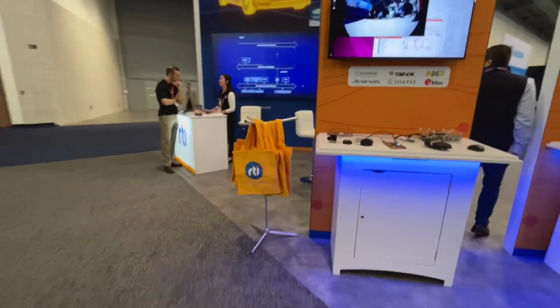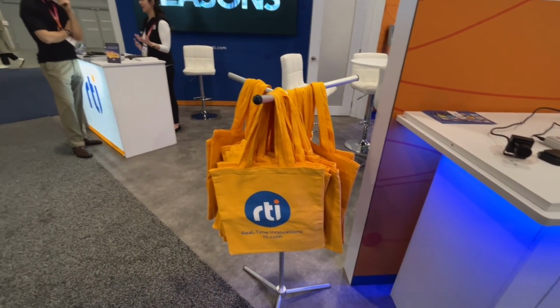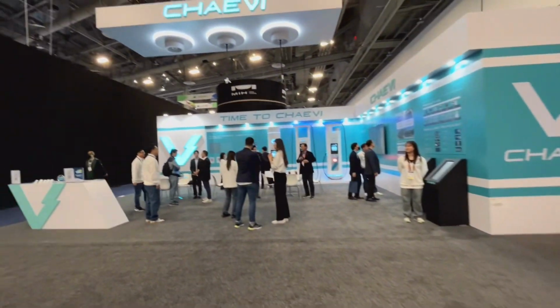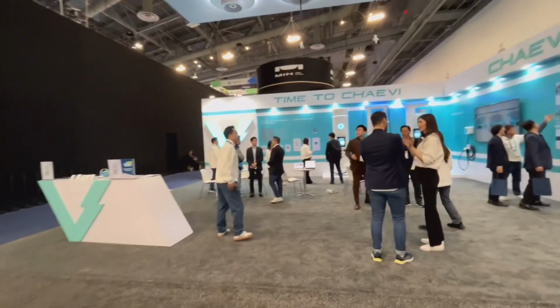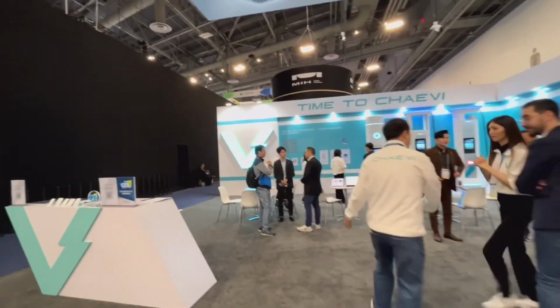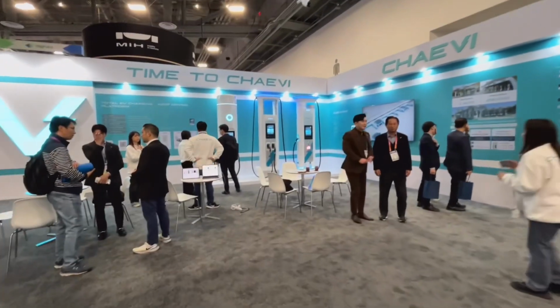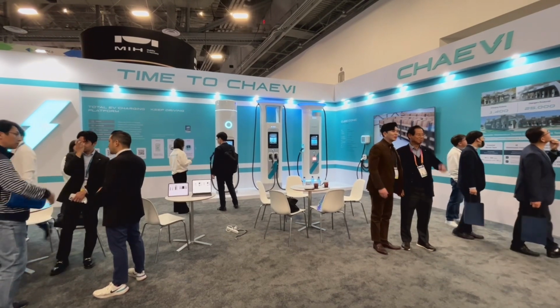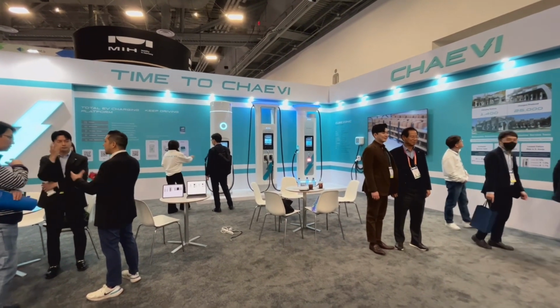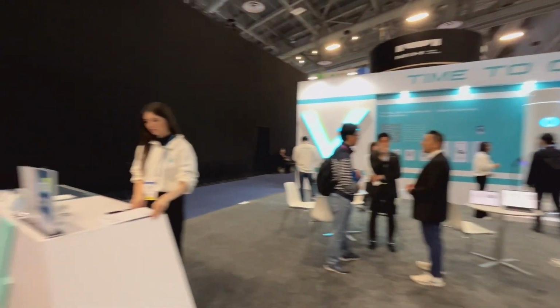What are these bags for if there's no swag? Doesn't make any sense. And more charging. I know, guys, the question on everyone's minds is, how quickly would these things charge your phone? Maybe you just plug it in and you have to remove it right away and your phone's full. Could you just imagine?